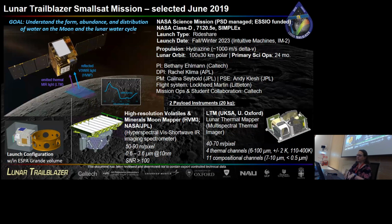And we think that in addition to the orbital science that we're going to be really blazing trails with on Lunar Trailblazer, this is a good model for how we can get orbital assets into space through the CLIPS program. So we hope that NASA takes advantage of that more in the future. So as I mentioned, we're going to be launching later this year in probably third or fourth quarter of 2023. The mission is run out of Caltech by Bethany Ellman, and I'm the deputy PI.